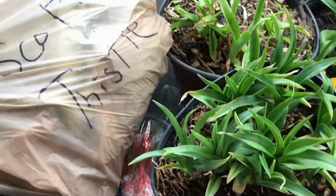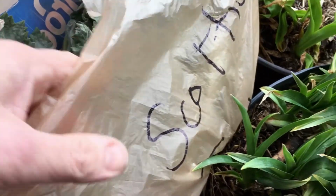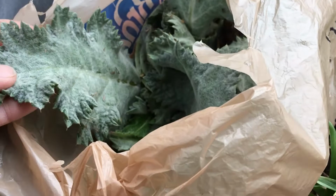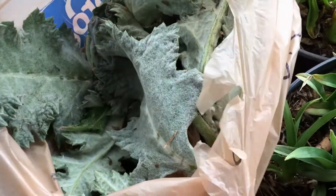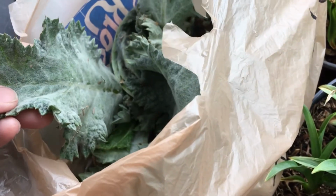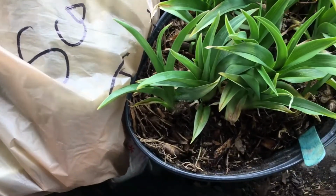I got some Scottish thistle, which I thought had a really neat leaf. So I'm going to Google this and find out exactly what it is. I grabbed it because one of the master gardeners told me that the flower on this is just really beautiful. So I'm going to look it up, see what kind of conditions it likes.